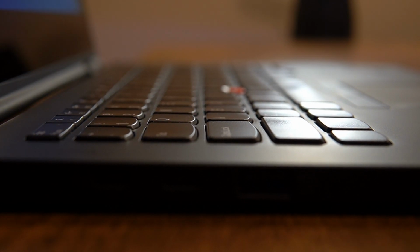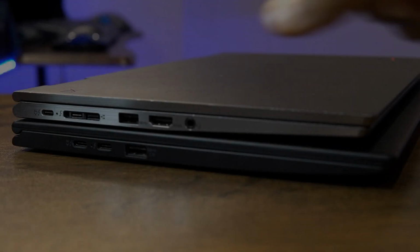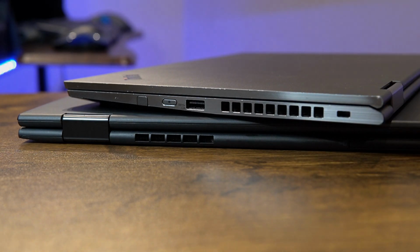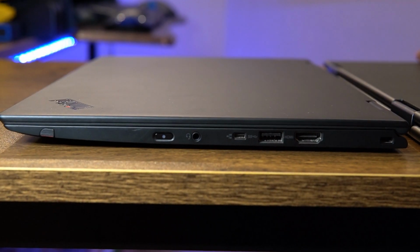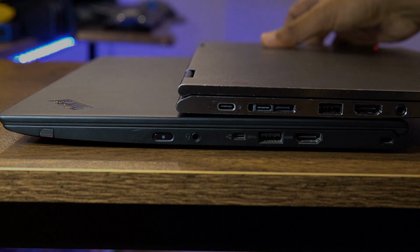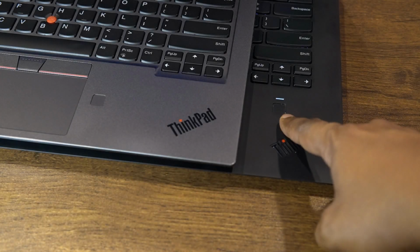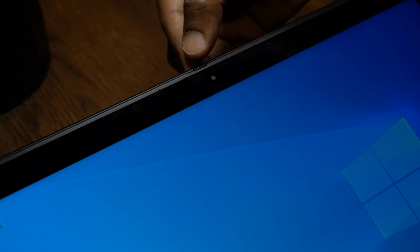There are certain changes that cannot be categorized as positive or negative. For example, all ports have been moved around, and that even includes the air vents. The mini Ethernet port has now been moved right next to one of the two USB ports on the left. The positions of the garaged stylus and the fingerprint reader have also been moved. Even the camera shutter has been reversed for some reason.